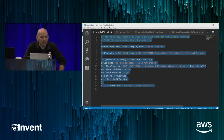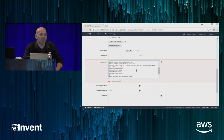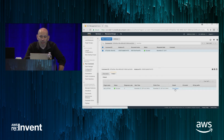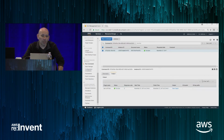It also goes and changes the RDP setting to be turned on, then it stops the service and starts the service. And it checks to see if it's actually run on. If I just paste this command in here and hit run, now it just ran it on the machine. If I hit the command ID, it'll bring up, and look at that, it was fast, it did it already, it's success. I can click on the output, and I can view the output, and basically it says RDP was already enabled. So I didn't turn it on because my script actually checked to see if it was turned on. It already is, so it just gave me a message and quit.